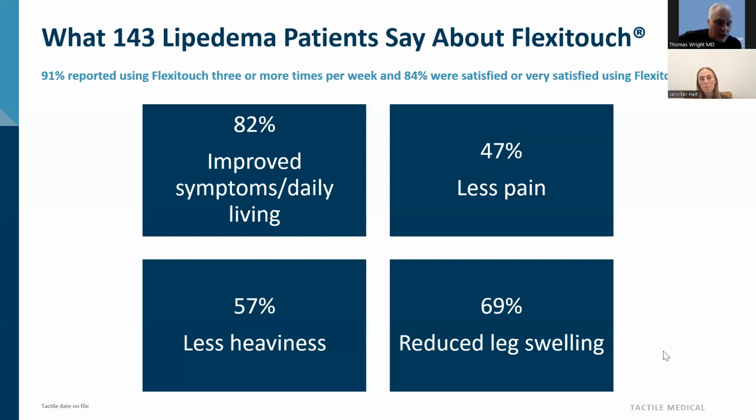So yeah, we did a study that was just published in 2022, and it showed the reduced volume. So first we looked at compression alone.